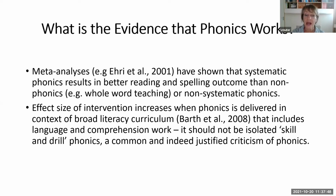We know from some large-scale meta-analyses that have been conducted mainly in the US that systematic phonics results in better reading and spelling outcomes than non-phonics or non-systematic phonics. Now, meta-analyses is where you draw together a large number of studies of phonics, which include very large samples of children, so that you can increase the statistical power.